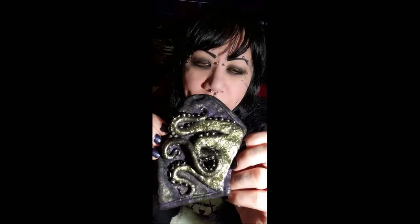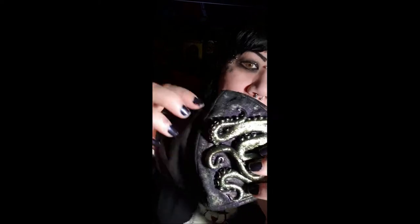So this is my mask, and as you can see, it's color shifting. I'm going to try to get closer. I've got all kinds of glitters. I did all the tentacles. I had to add paint to it because, like I said, I messed up. Wearing it, it looks like this. So it would kind of be like that.